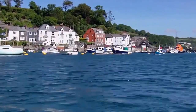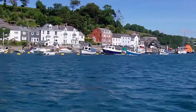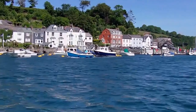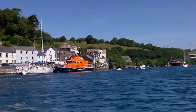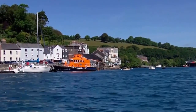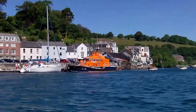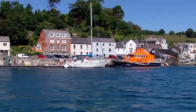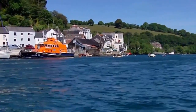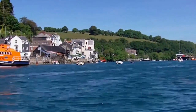Up in the distance there, you can see the RNLI lifeboat. Fowey has a lifeboat on standby there. As we get a bit closer, you'll see it in greater detail. It's always surprising how many people are actually on the river. It's quite busy. There it is, the lifeboat in a bit more detail. You can just see the river bending slightly to the left now. The RNLI also have a shop there, which sells little knickknacks and helps to bring in a few funds for the volunteer crews.